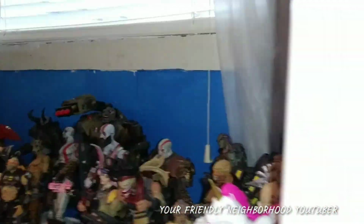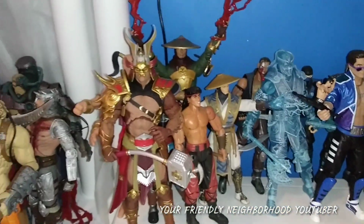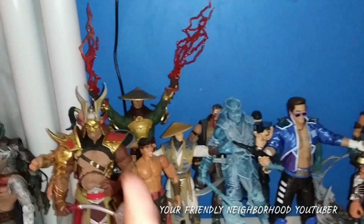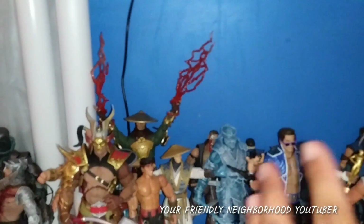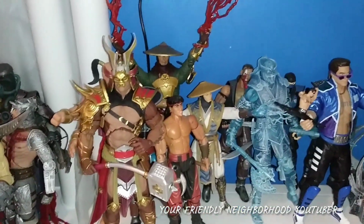So there's my video game. More of my video game stuff. Here is some more of my video game stuff. I apologize for the lineup, guys. A lot of it is cluttered, and a lot of it is not displayed the way I want it displayed because I'm always removing figures and doing comparisons, so I apologize.